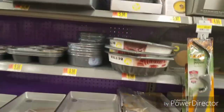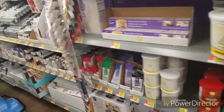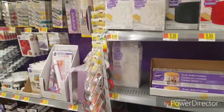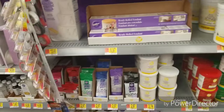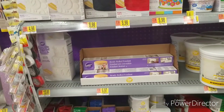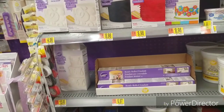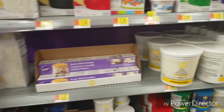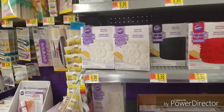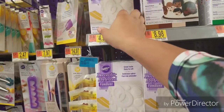Let's see, I wish they had the fondant in the little packets. Let's see. Because I need to make unicorn ears and the unicorn horn, well, the unicorn ears too. So I may need to just get this.